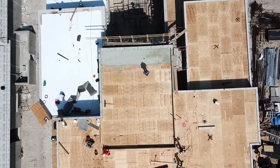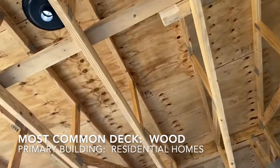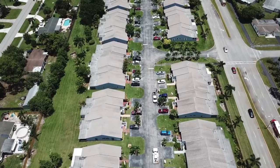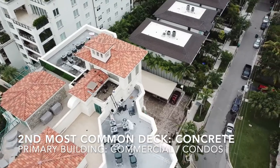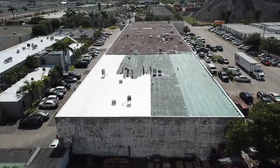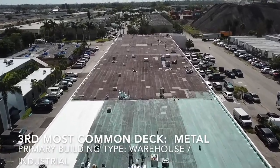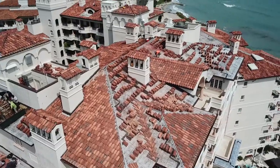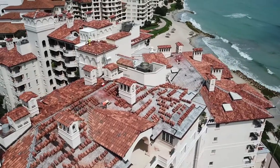The most common type of roof deck that you'll find is a wood deck. It's primarily found in residential homes, so single family homes, townhouses, things like that will have a wood deck more often than not. The next most common after a wood deck is a concrete deck. You'll find a concrete deck in a lot of commercial buildings, in condominiums, sometimes in warehouses. After concrete, the third most common is metal, which is usually found in large warehouses. It can sometimes be found for outside porch structures in residential homes and for superstructures of condominiums.